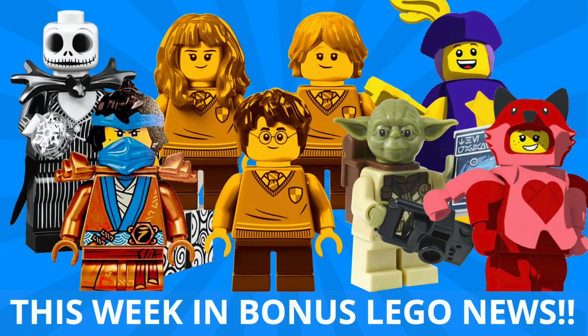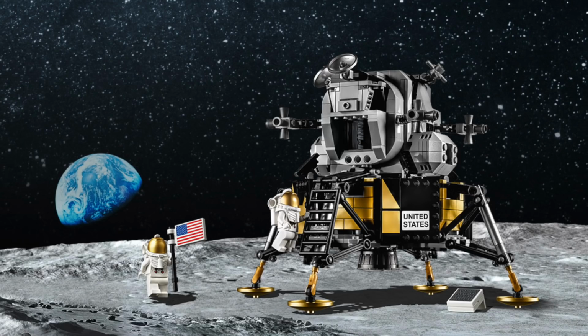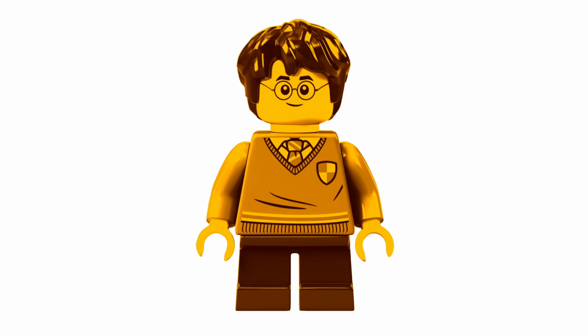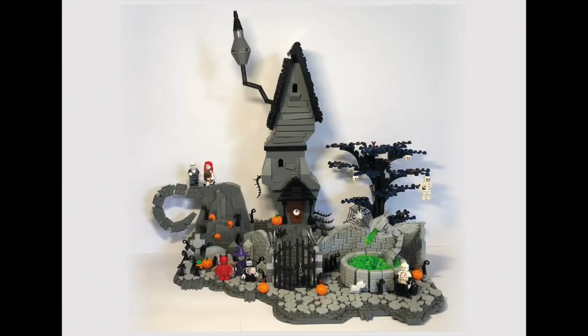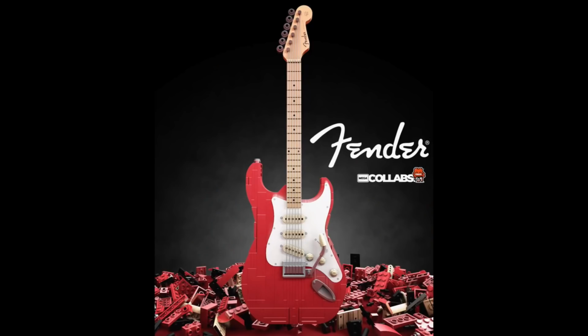Today we're talking This Week in Bonus LEGO News, where every Saturday I bring you the LEGO stories you need to know. We've got another awesome week with Harry Potter 20th Anniversary set rumors, Golden Nya and Zane, Toy of the Year awards, could we be getting LEGO Nightmare Before Christmas, and did MegaBloks rip off LEGO?